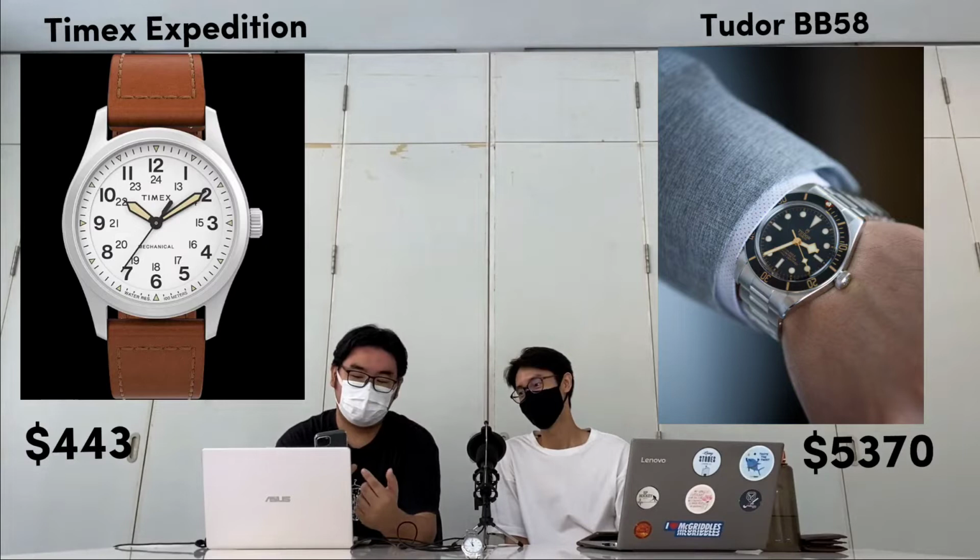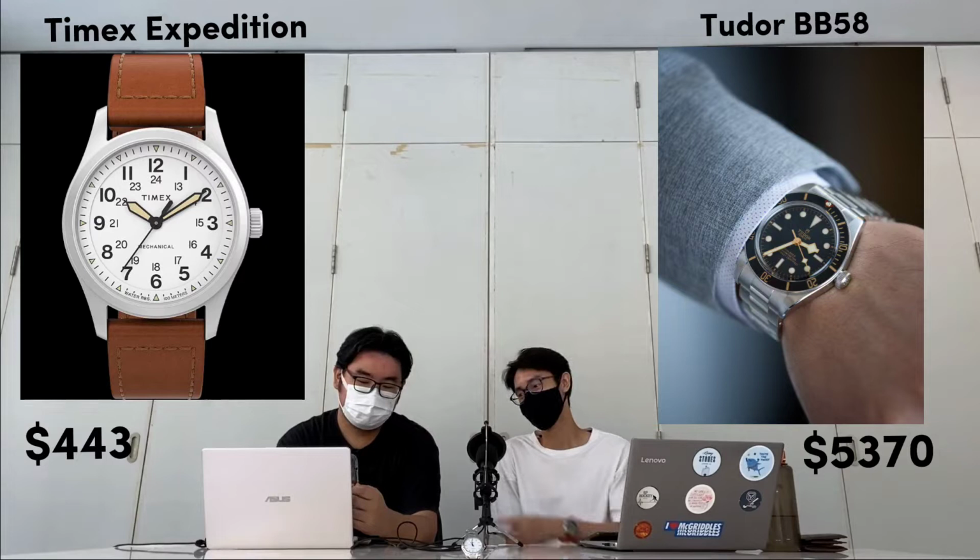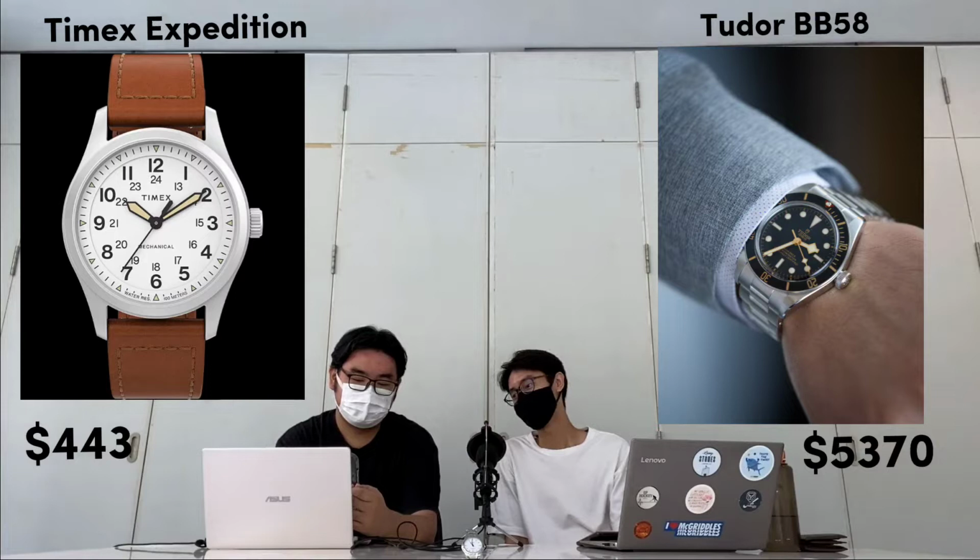It looks like a Hamilton Khaki feel plus the Seiko 5 feel together. But I'm a fan of this. It's quite nice. 38 millimeters. Then you let the audience vote. How to vote though? Just comment down below. Which one will you choose? Or if you have your own selection also.